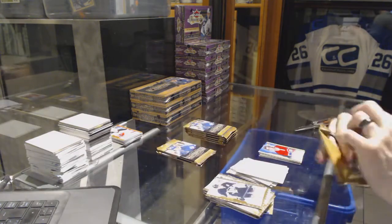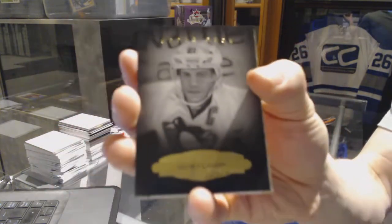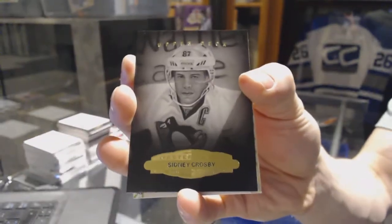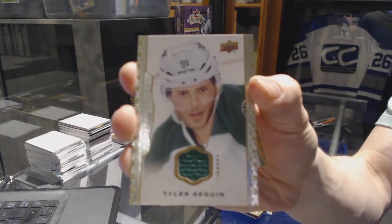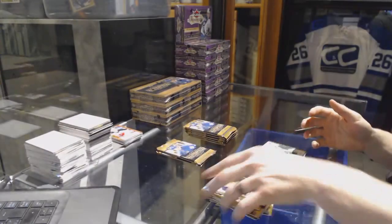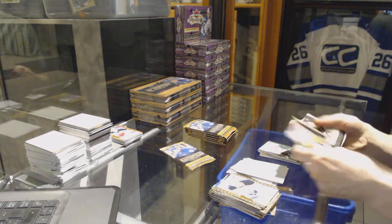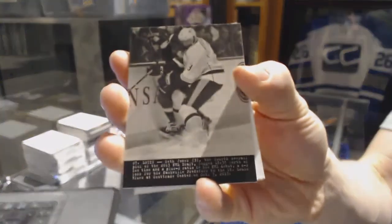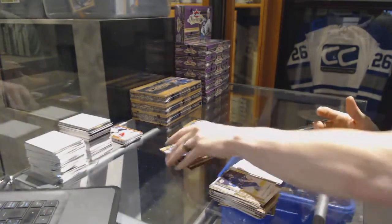Base. We've got a black and white portrait for the Pittsburgh Penguins, Sidney Crosby. And a base jersey for the Dallas Stars, Tyler Seguin. Wire photo for the Nashville Predators, Seth Jones.